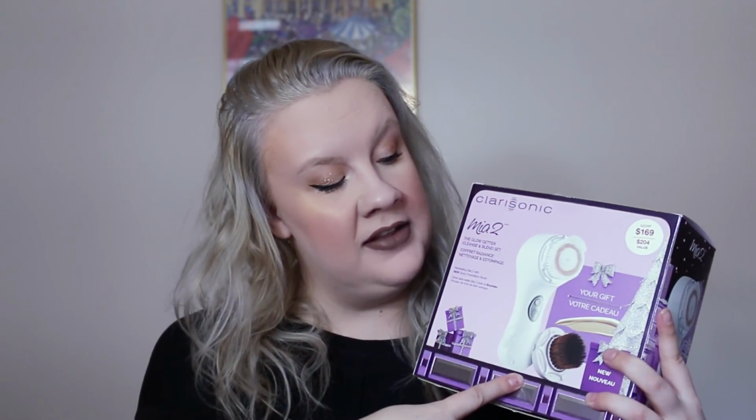Today I'm going to be doing a first impressions on something I've been seeing out, and that is the Clarisonic Mia 2 the Glow Getter Cleanse and Blend Set. So in this you'll get the Mia 2, which is this one with the cleansing head, and then you get the Sonic Brush Set, which is for your foundation. So without further ado, let's get into this first impressions.